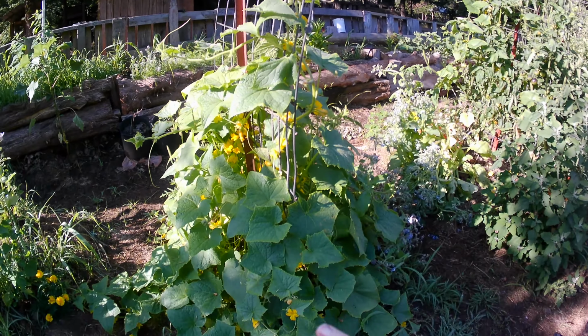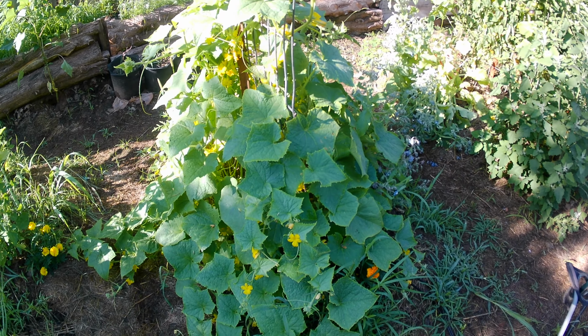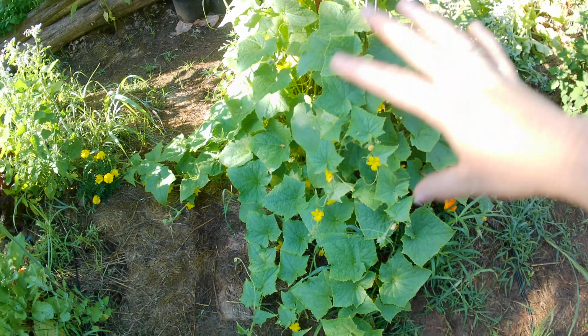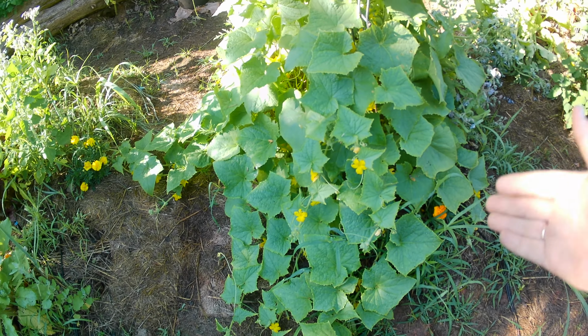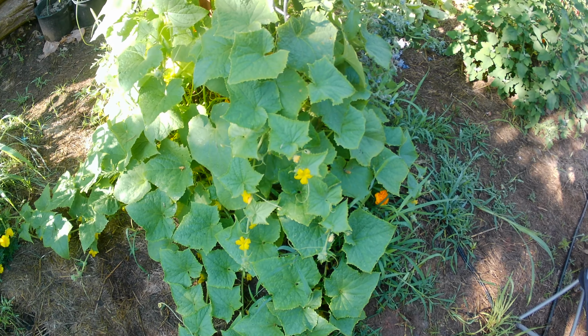I don't want any of these leaves laying on the ground. Leaves that are touching the ground are more susceptible to mold, disease, and pest damage. So I want to get all of those leaves cleaned up and train it to go up this trellis. Another thing is any fruit that's laying on the ground is going to be susceptible to ants and other creepy crawlies that want to eat all of your fruit.